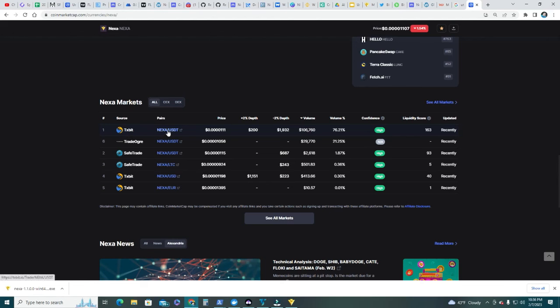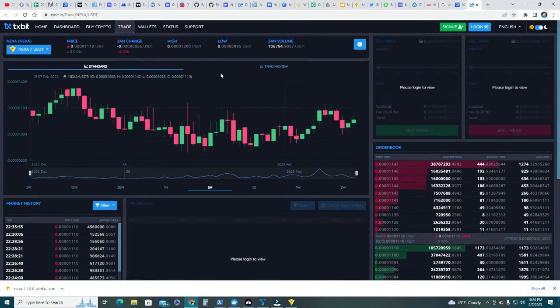So let's go ahead and click there. I'm here, and that's the NEXA USDT trading chart. What we need to do is sign in. If you don't have TXBit, just sign up. You're going to need two-factor authentication, and then log into this account.